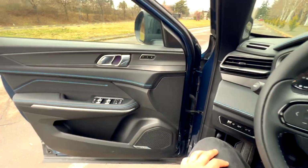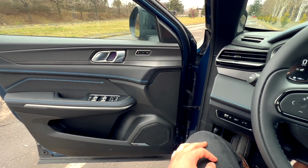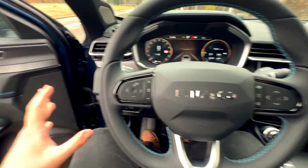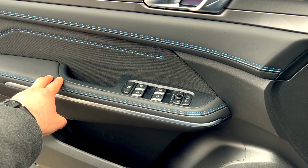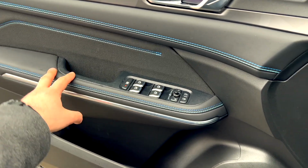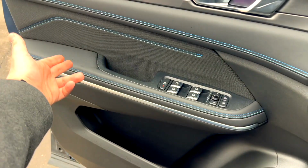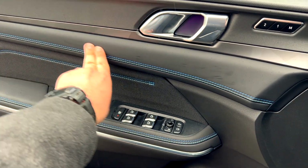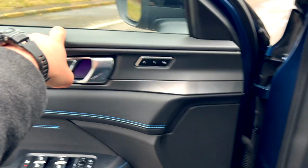So in terms of the interior quality, I am thoroughly impressed. The Lynk & Co. 01 genuinely feels like a premium vehicle. So I already mentioned the stitched leather. How have I not missed you? There's another one. There's the stitched leather armrest that I already mentioned, but you also have more stitched leather here across the door panel. This is a little bit harder, but it's still relatively soft.